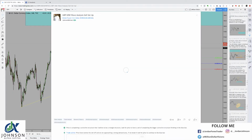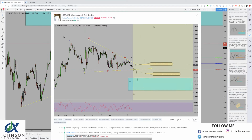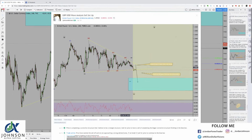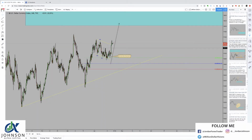First, let's look at the pound dollar setup. Pound dollar was just a basic sell setup. We had an A, B, C, D, E. This was a triangle in wave B leading to wave C, which I believe is how I forecasted it. And boom, we had a very good sell-off. I do think we'll get another small correction and then we'll head down lower into the blue box. I will be updating this analysis as well, so stay in tune. Be sure that you are following it so you get the notifications.